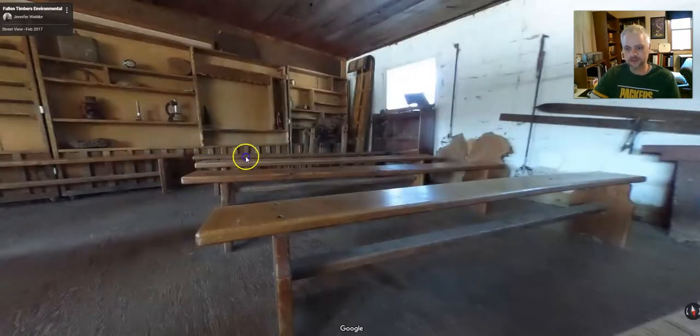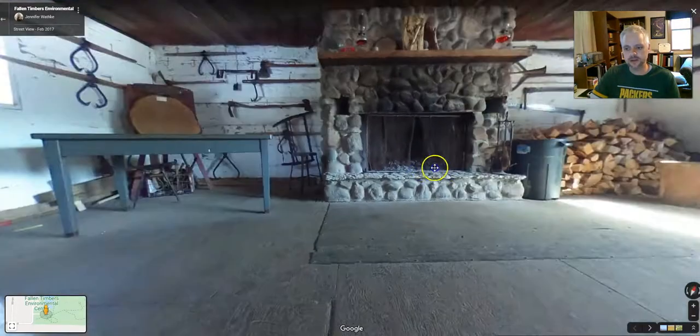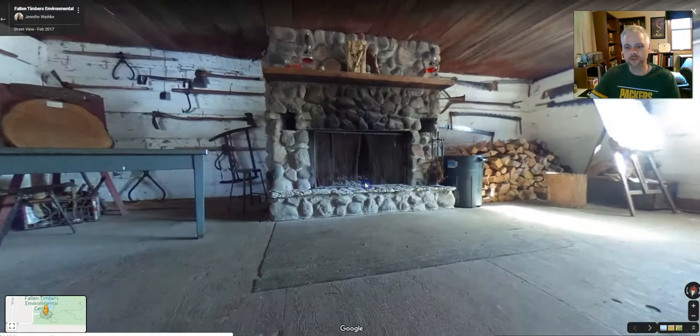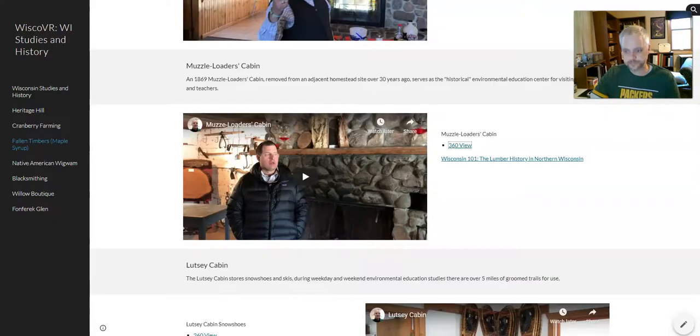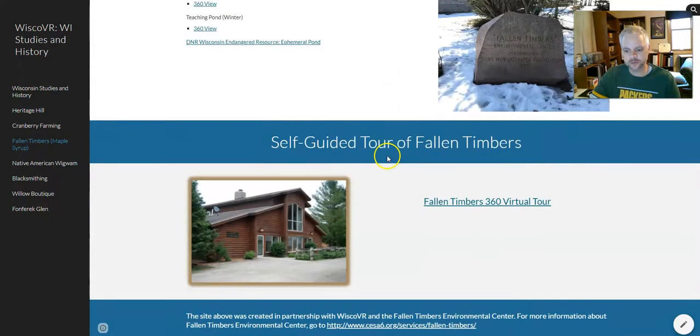Once this loads, remember the 360 pictures take a little while. But once you're in the space, it's like you're sitting in the room that Matt was talking about, and you can just click and spin and see this room in 360. Sometimes we also have other links to articles or videos that go along with what Matt's talking about. Further down, there are the other cabins as well as the outdoor spaces at Fallen Timbers.